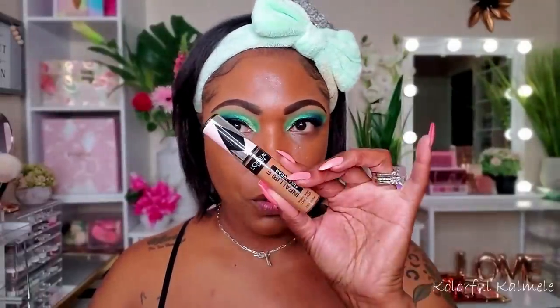So for concealer, I'm using my L'Oreal Infallible Full Wear. And I will list everything with the shades that I'm using down in my description box.